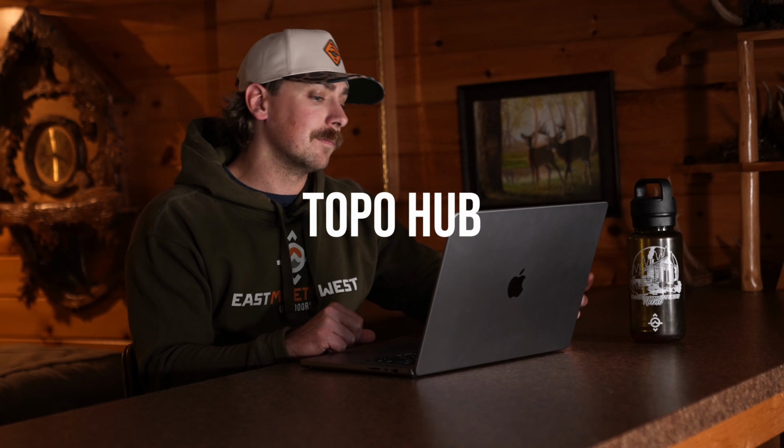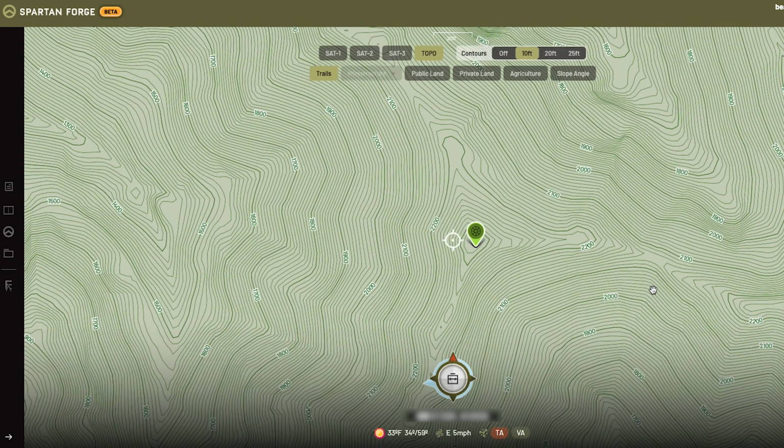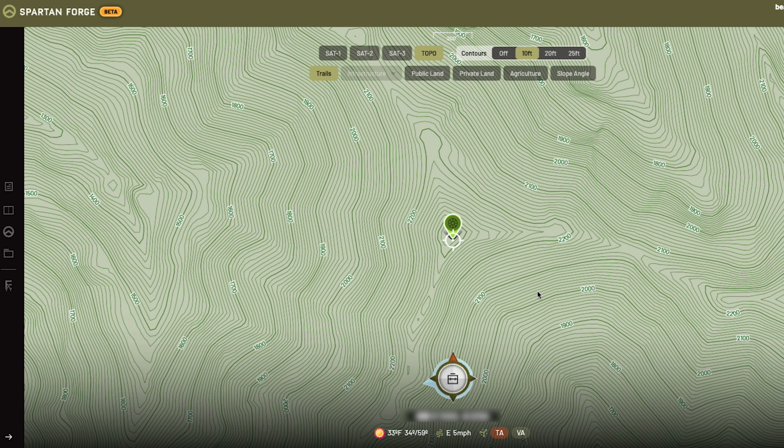The last one, number 9, is a topo hub. Topo hubs are areas where 3 or more ridges converge at a common point. They're pretty easy to identify on the map. Think about the spokes of a wheel. You have the top of the hill or the ridge, and these other ridges are coming out of it, where at least 3 or more ridges are converging at that common point.